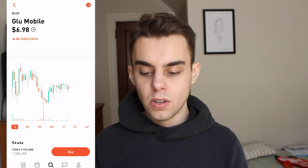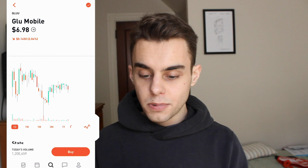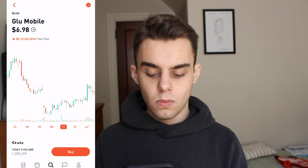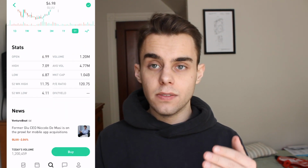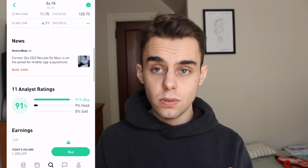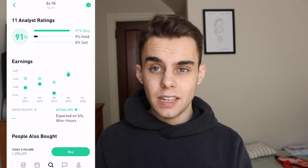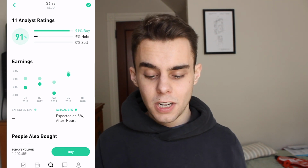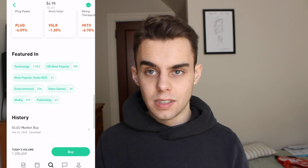Shows you real time the drops in prices, the percentages, gives you different options of viewing the charts. You can see 1 day, 1 week, 1 month, 3 months, 1 year, 5 years. You can scroll down, it gives you the stats, it gives you the news associated with the apps, gives you some analyst ratings, sometimes it doesn't give you any analyst ratings and that information is limited, the earnings and what people also bought, and the lists that it's on.